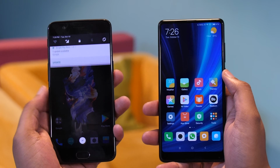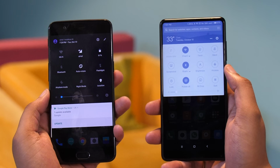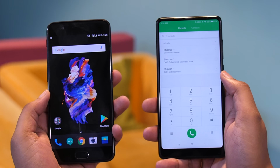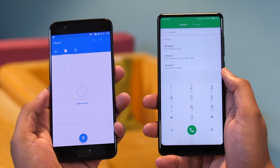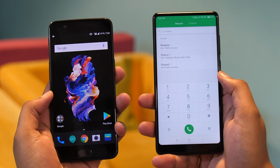On the software front, the Mix 2 features MIUI 9, while the OnePlus 5 comes with Oxygen OS. Both of these ROMs are based on Android 7.1 Nougat, and the OS preference is something that depends on what you prefer, stock Android or MIUI. I personally like Oxygen OS more.